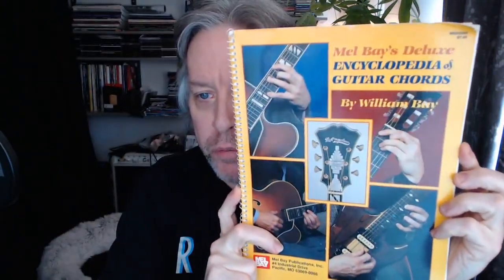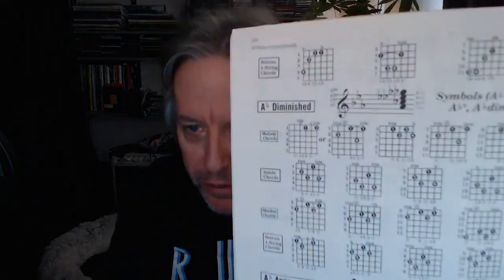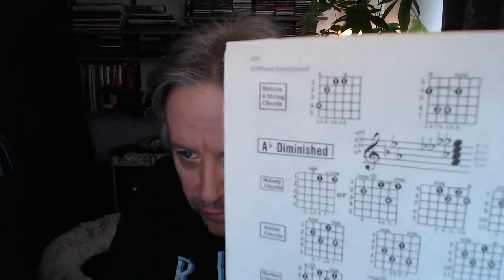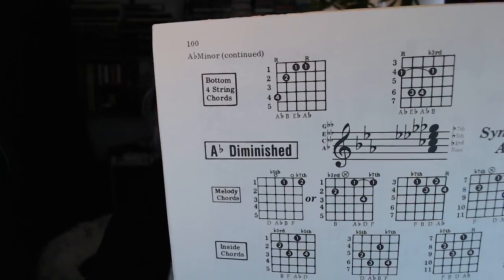And of course, this little puppy right here, Mel Bay's guitar book, which has all the chords, you know, an encyclopedia of all the chords. And what's nice about the book is, say if I go to this page here, again at random, A diminished. They show you what the notes look like, and if I can focus it more, there we go, you can see all the different tones that are in the chord.